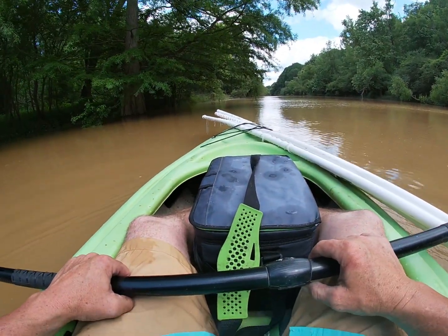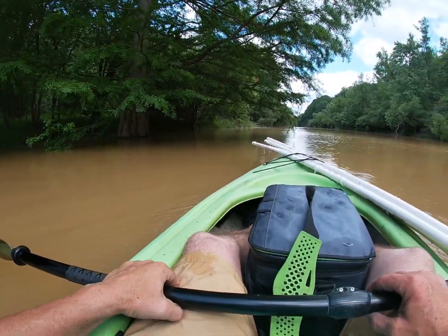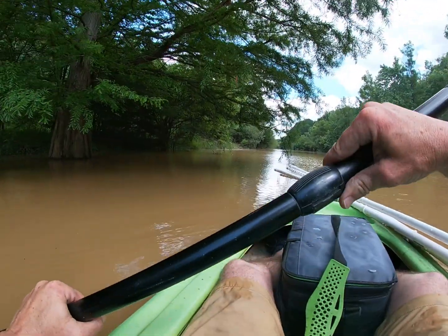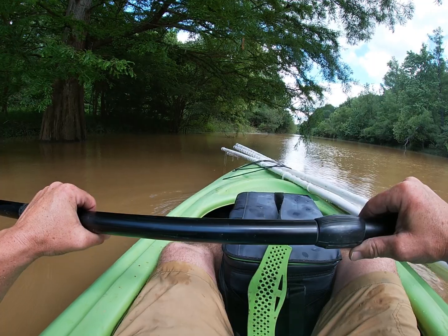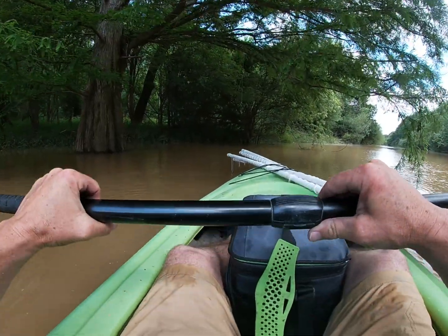All right, so clearly there's another old line right there that somebody put out here and left. And there's another line up in the tree. Clearly somebody's got this marked with orange tape. But all these lines are old. There's not even hooks in them. They've been broken or whatever.